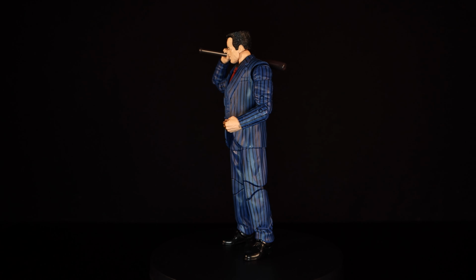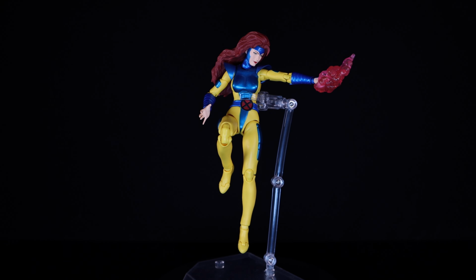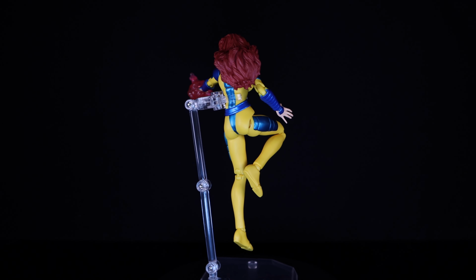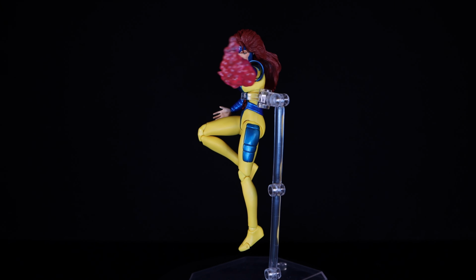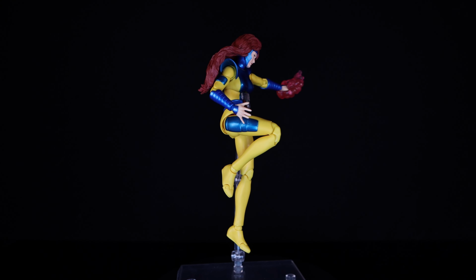Surprisingly, coming in at number 18, we have the Mafex Jean Grey by Medicom Toy. And yeah, again, I said it was surprising to put this figure in this spot because I was looking forward to this figure quite a bit when it was first announced. But for me, it was just lackluster. For some reason, this figure just didn't satisfy me the way I thought it would.